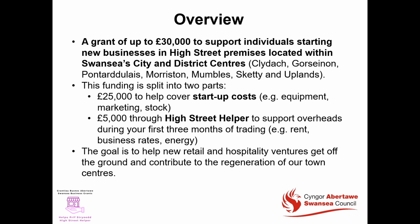So the funding stream, I say it's a pot overall of £30,000 in terms of the total grant, but that is made up of two constituent parts. The first of which is £25,000 to help cover startup costs. So this is basically aligned to the pre-start grant that we've offered for a number of years. It's basically that scheme. So that might cover equipment, marketing, stock, that kind of thing.